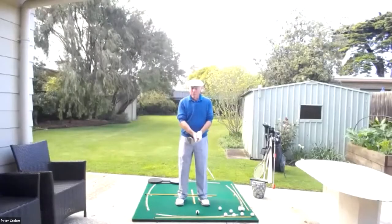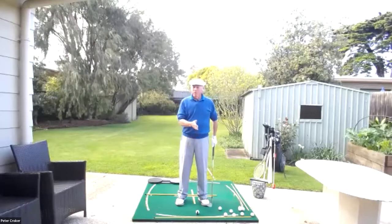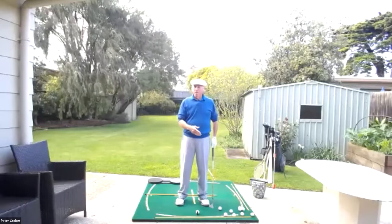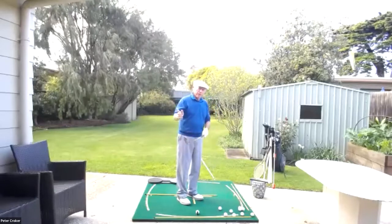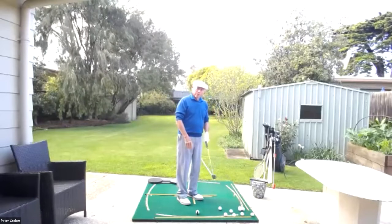Well, we have a program called Breaking 80, and that's where we go through to build your consistency. You definitely have to have the right setup alignments, and you have to know how to bring the club head on the right path on the downswing, which is a vital alignment to hit the ball and to hit it where you want it to go.